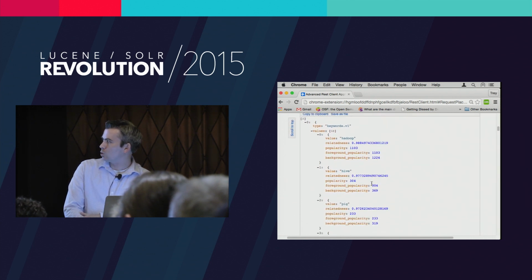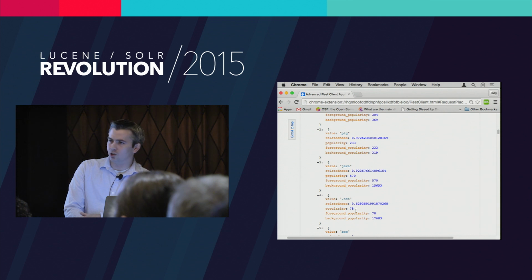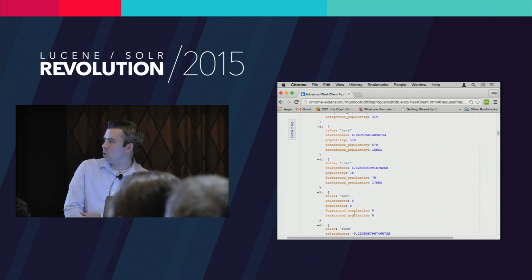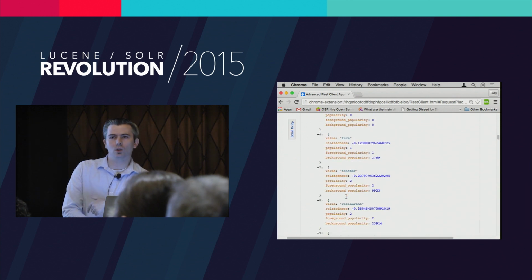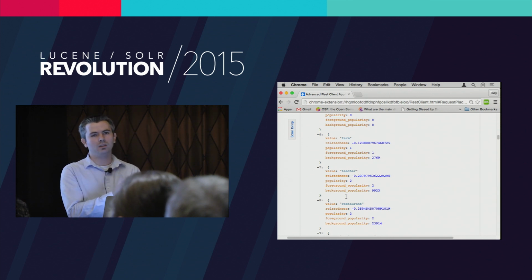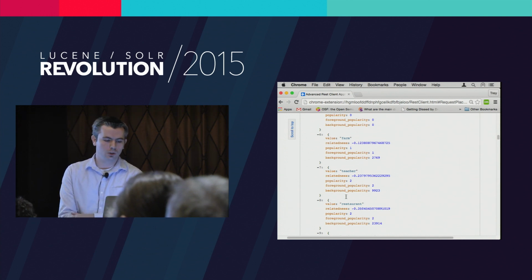From that list, Hadoop, Hive, Pig are all very related. Java is somewhat related to Hadoop. .NET is less related than Java, but still positively correlated. Bee has no correlation whatsoever. And then farm, teacher, and restaurant are negatively correlated with my original query. So I can basically take any list of things and score them against anything else and tell how good it is at describing the intent of the user.